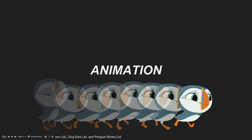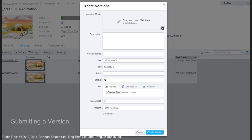So after the animation is done, then we go back to Shotgun for the animator. The animator has scenes assigned to them in Shotgun. We don't have any animator doing their own renders, so we use the render farm for all that.